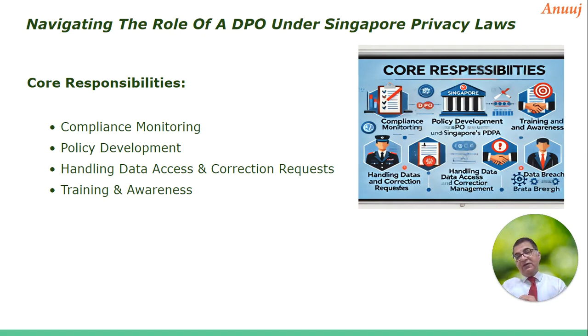But despite giving training, the awareness also has to be taken care of so that people are aware of how they need to handle the personal information. So training and awareness is also a very important core responsibility of a DPO as per Singapore's PDPA. And last but not least, breach management, right? The moment there is a breach, the data subject as well as the Commission has to be informed about it so that the data subject can take necessary precautions to protect himself, and you also have to let them understand what your mitigation plan is and why they should trust you that this kind of situation would not happen again.